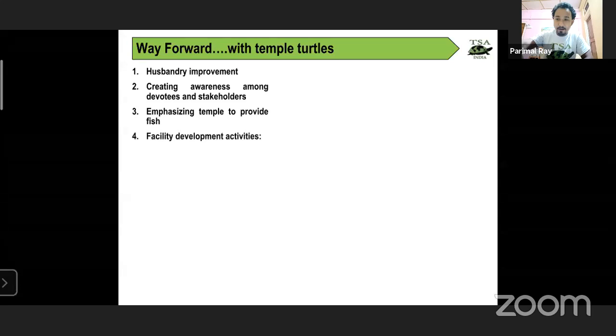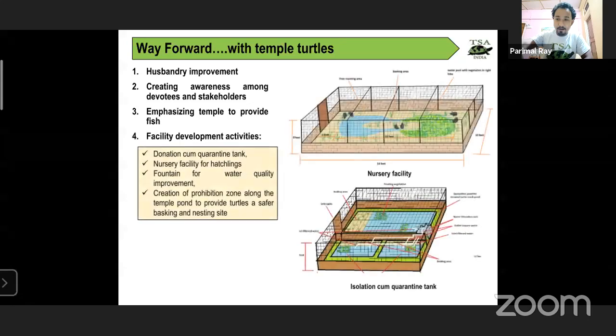And in the process, as I said, there are a lot of challenges we have faced. So we have discussed and kept some blueprints for the coming years, so that we can make some donation-cum-quarantine tanks. The purpose of a donation-cum-quarantine tank is to check the turtles donated to the temple, so that accordingly we can collaborate with the forest department to release these donated turtles in the wild, and to make some hatcheries and nurseries for the hatchlings, because turtles do nest there. But there are a lot of problems, as I said, with the basking and nesting sites. And water quality is a main problem, because they don't have a filtration process. So we are thinking that in the coming time we can set up some filtration process.